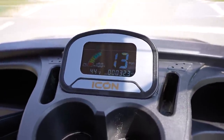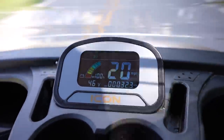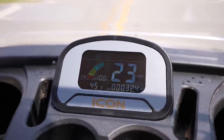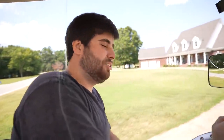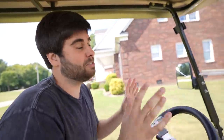Wow, baby. We're cruising. 15, 16. After 15, it starts slowing down a little bit. Here we go. Come on, baby. Let's go. 25. 25. Kind of quick for a golf cart, dude. Being all electric, bro. Yeah, all electric. That's pretty impressive. Oh, it is. But wait, the suspension's where it's at.